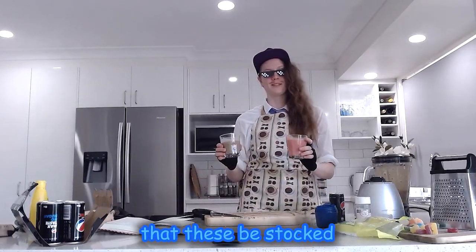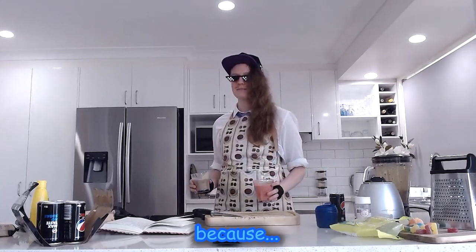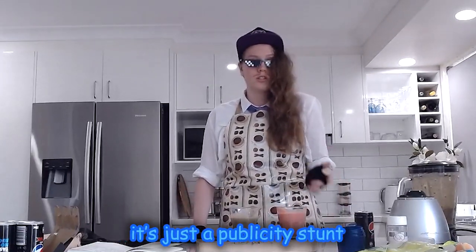Would I recommend that these be stocked in the Totally Unsuspicious Tea House? Of course! They are still consumable and edible, which means there's no reason why they can't go into the tea house, because my bosses are very tough. They don't care what's in the drinks. They just want me to make stuff. All of this was just a farce, really. It's just a publicity stunt.